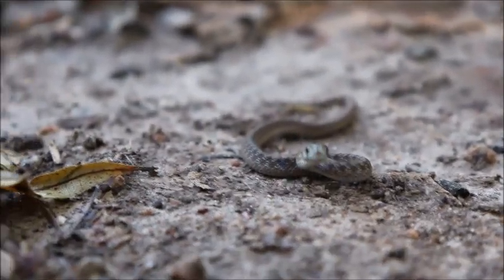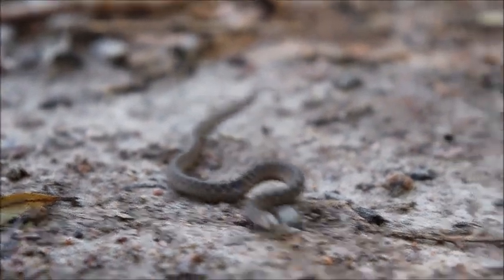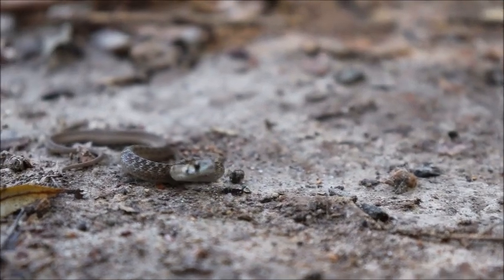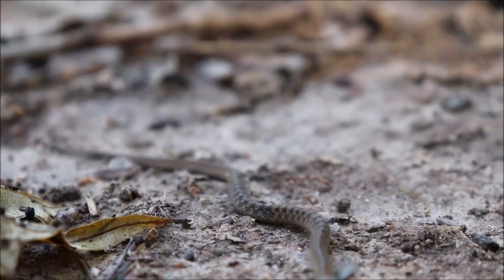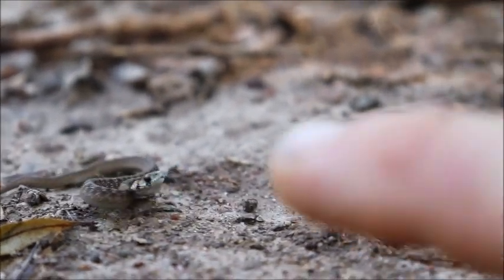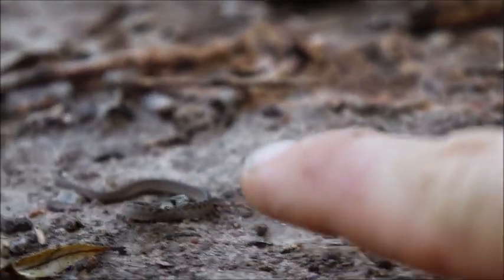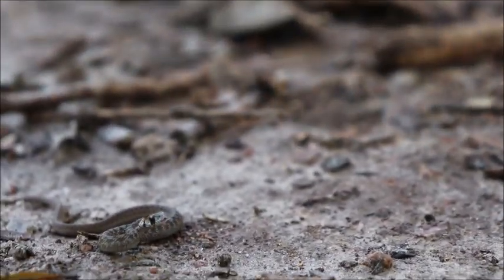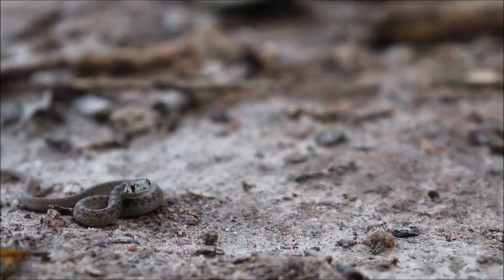So even the tiniest snake will try to defend itself, and it is kind of cute. Nothing really to be afraid of in a situation like this, and any teeth it does have are so small that if I put my finger there, it won't even really be able to get a grip. It bounced off it, but it's not even really able to get a grip. That time it didn't even hit me. Very cute, very defensive.